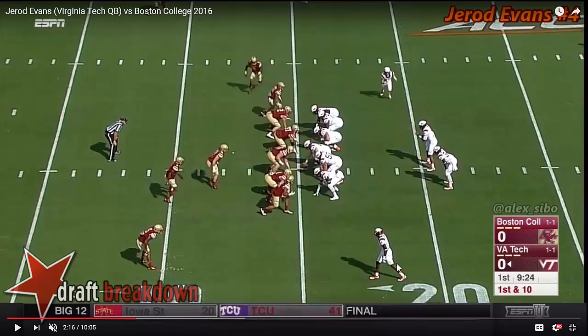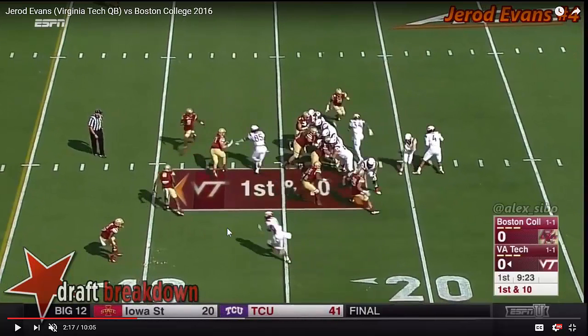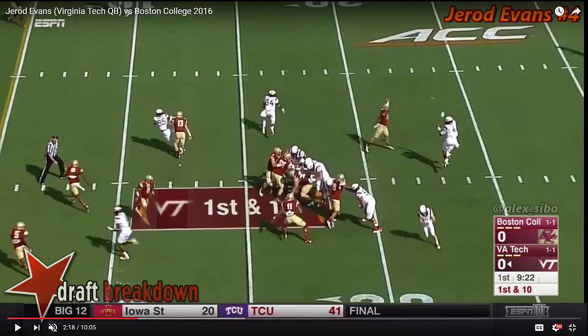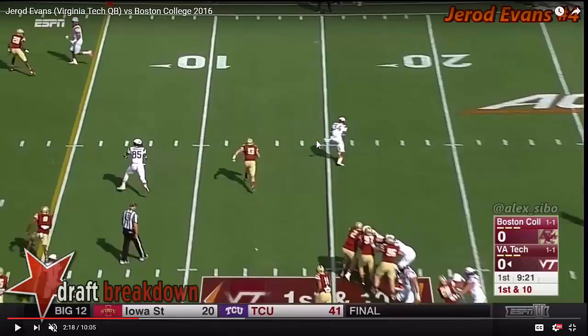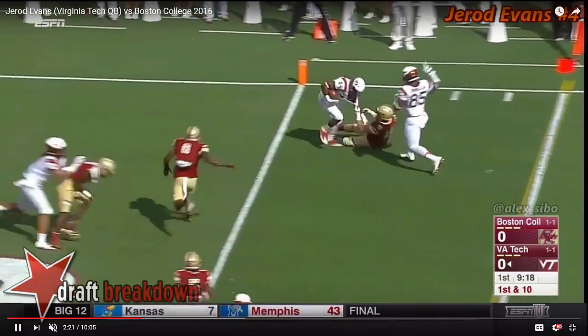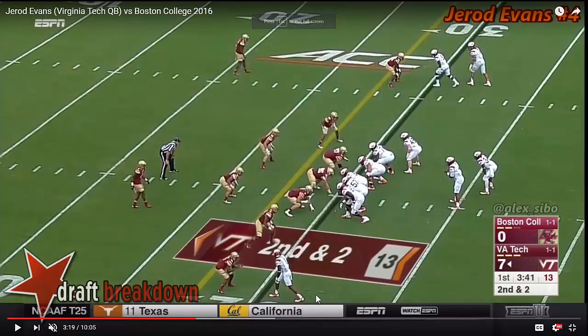Now, we've seen some of Evans' throws that are in the short range where he throws the ball with good zip, but I also like some of his touch in the short range. Watch this ghost jet sweep here working from the right to the left, and then he's going to make a little half roll and throw with a jump pass just over the edge defender and just get it right out there for the receiver to run into the flat. Touchdown.